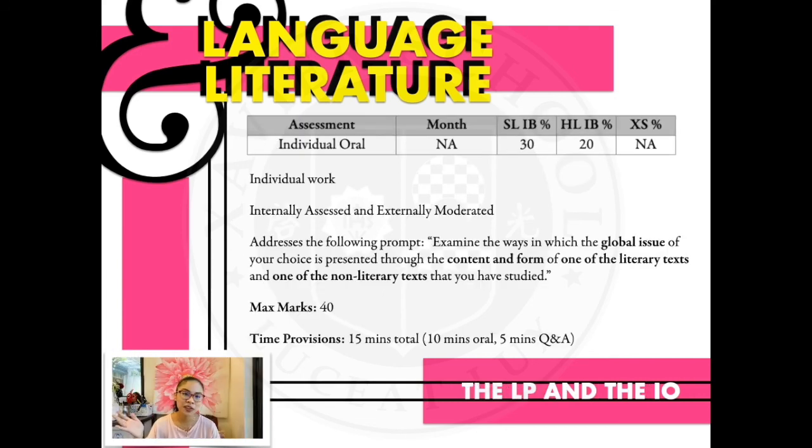You've been done with your individual oral since last year, so this does not necessarily apply to you right now, but do note the details of the individual oral assessment, so hit pause right now.